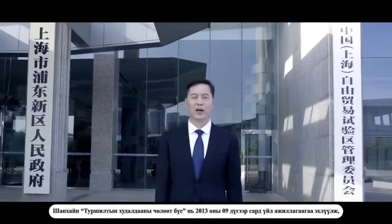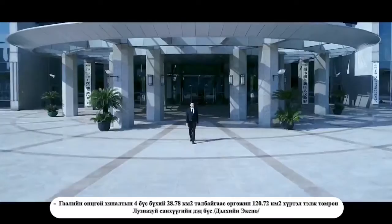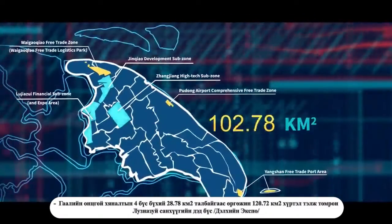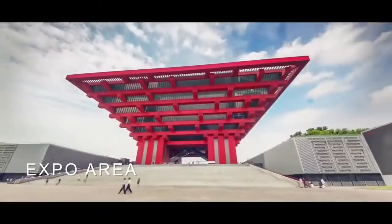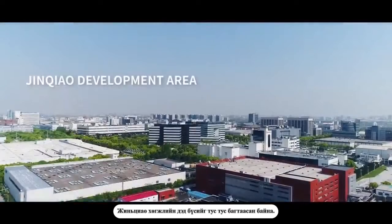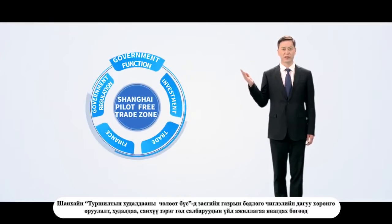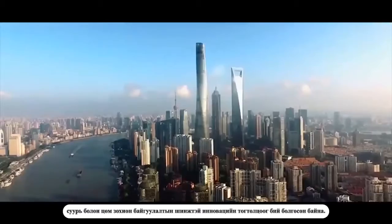Shanghai Free Trade Zone was launched in September 2013 and expanded in April 2015. It grew from 4 customs areas of 28.78 square kilometers to 120.72 square kilometers, covering Lujiazui Financial Subzone, Zhangjiang High-Tech Subzone, and Jinqiao Development Subzone. With a special focus on investment, trade, finance, government regulation, and government function, a slew of fundamental and core institutional innovations were born.